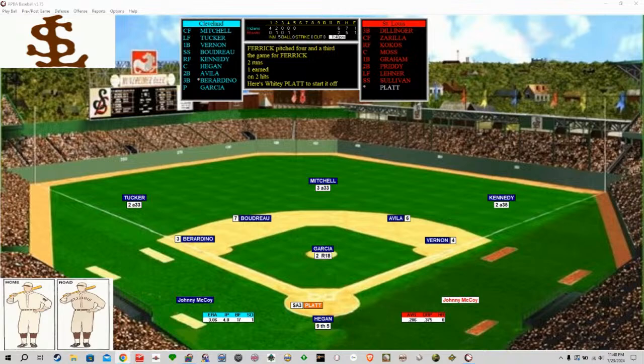Here's Platt to start it off. He stands in. Higgins sets up. The pitch. Cut on. Ground ball to Bernardino. He's up with it. The throw across the diamond. Out at first. For out number 1. Now coming up, Dillinger. Bob is a threat here. His on-base average is .420.